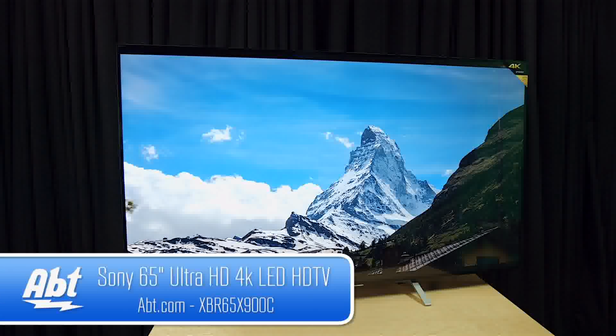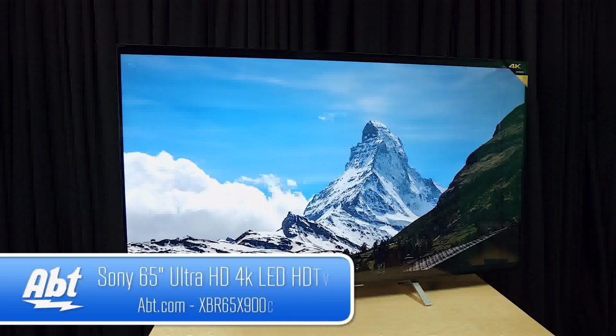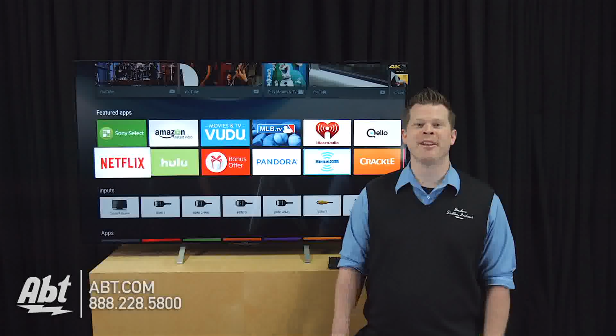So that's the XBR-65X900C, one of Sony's new 2015 model 4Ks that features Android TV.